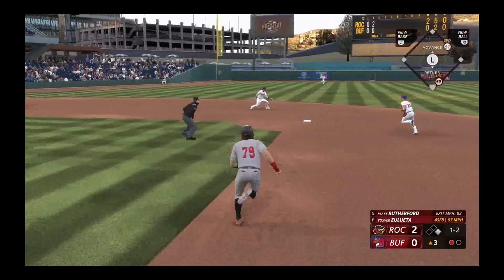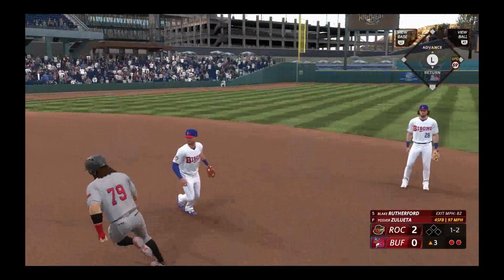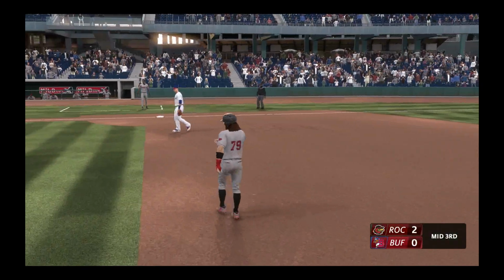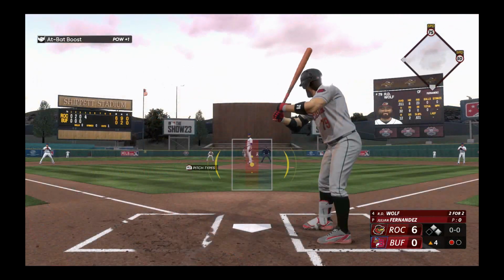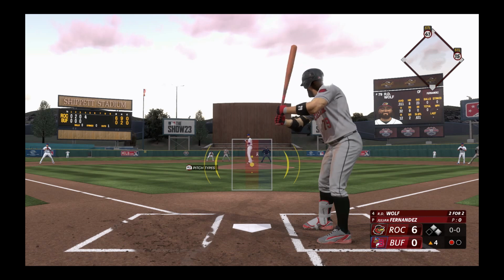Too short, could be two. Feed to second, that's one, and that's two. One hit in the inning. So he gets out of the inning, and here comes R.D. again. Aboard, and here is R.D. Wolf. Really nice swing in his last at bat.